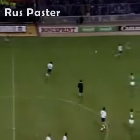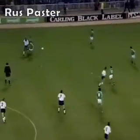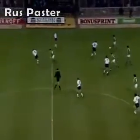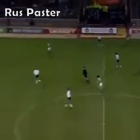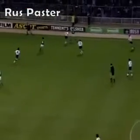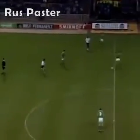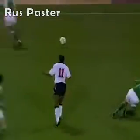Sheedy. Pearce. Lineker back to Barnes. Sheedy again. One of the Irish maxims is to get the ball back in the penalty area as quickly as they can when it's half cleared. And that was a classic example, the way McGrath knocked it straight back and caught England napping. Quarter of an hour left in the first half. It's 1 each.